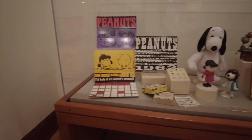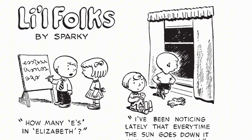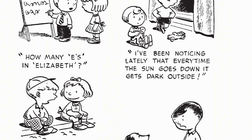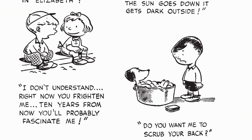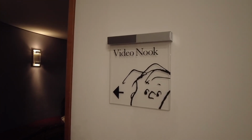An interesting fact is that Peanuts was originally called Little Folks. Charles Schulz was forced to change it to Peanuts by the syndicate company he worked with, but he would be the first to tell you that he never liked the name. Well, at least they didn't go with the second choice, Lemonheads.